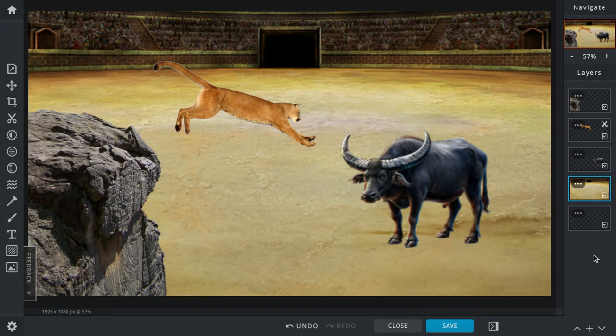Okay, so today's battle is between the cougar and the water buffalo.